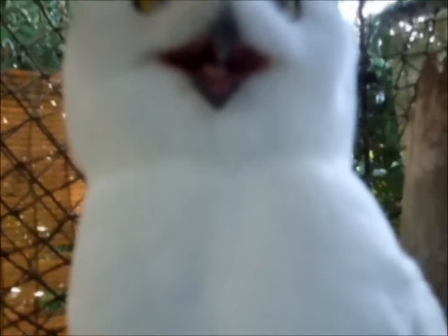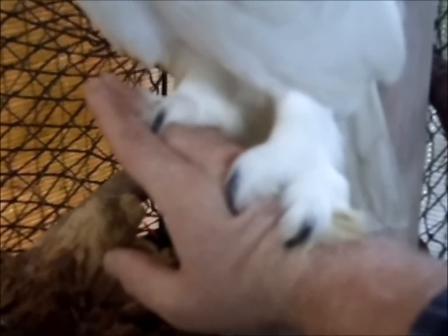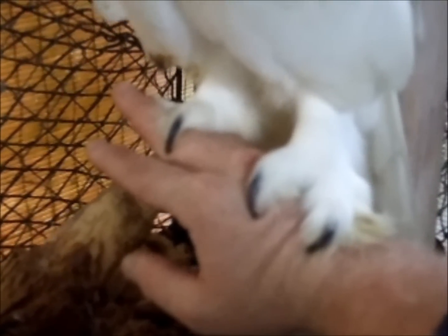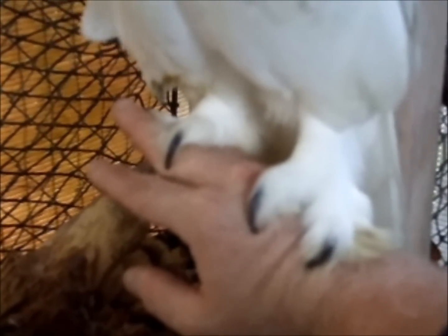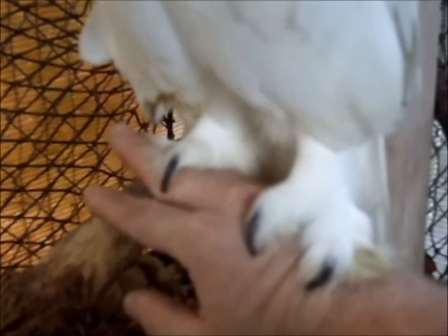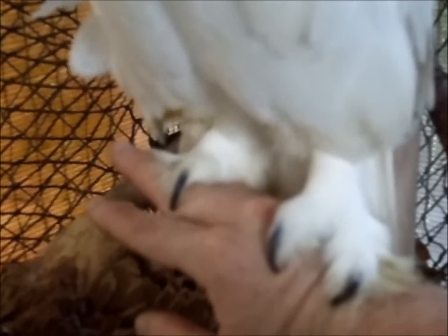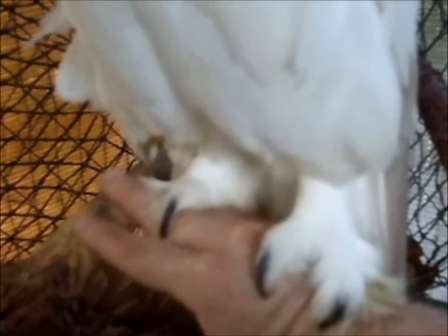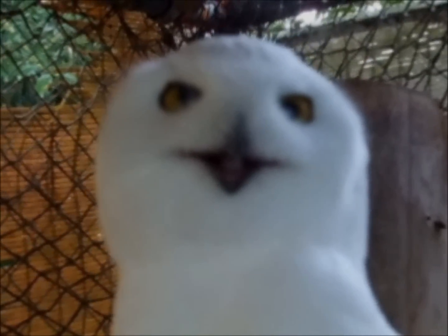But he is such a good boy. Oops. It might look painful, but it doesn't hurt at all. He's not at all squeezing or anything. His nails have been clipped, so they're blunted. But he's not squeezing or doing anything bad. If he was wild, I wouldn't be doing this. This would be gloved. Well, if it was wild, he wouldn't step up in the first place. But Blizzard's a good boy. Yes, he is.